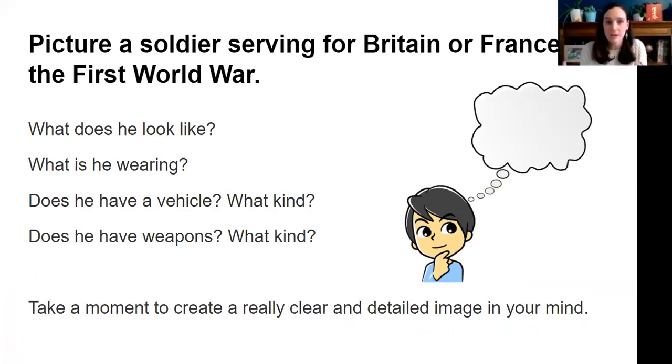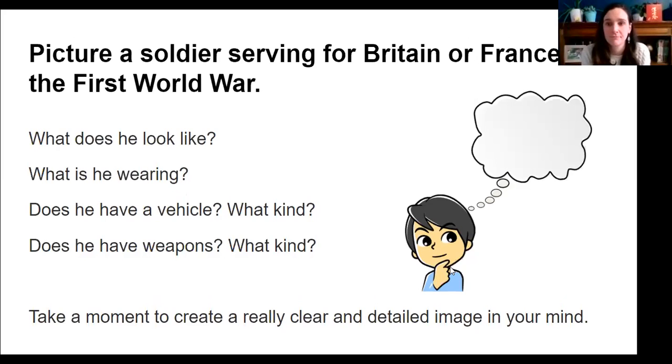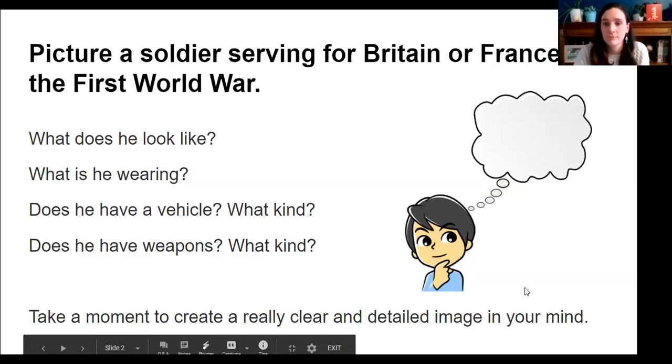Really take a moment to think about it and build a detailed mental picture of what this soldier looks like. What is he wearing? Does he have some sort of vehicle? If he does, what kind of vehicle? Is he holding a weapon? If so, what kind of weapon? Imagine this British or French soldier, and if you're willing, share some of your ideas in the chat. What does that soldier look like for you? How do you imagine that person? Anyone brave enough to share their description?